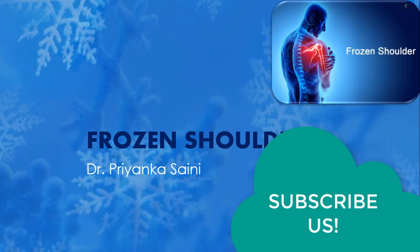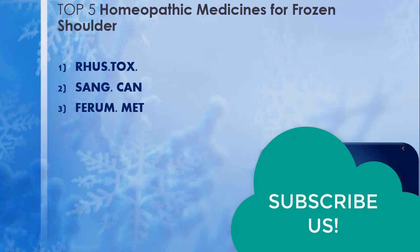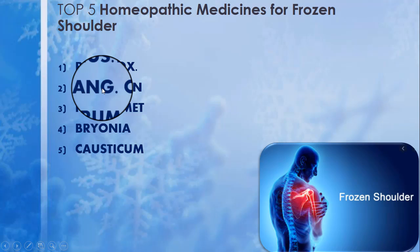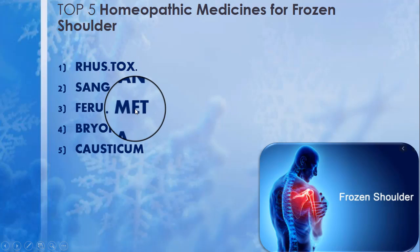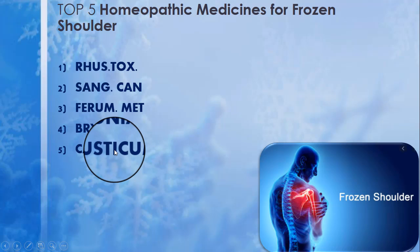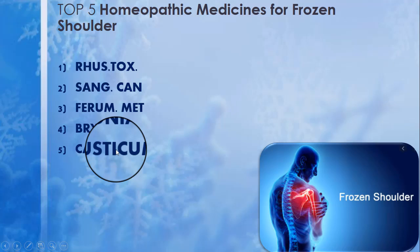As you can see here on the screen, these are the top 5 homeopathic medicines which are used for the permanent treatment of frozen shoulder. They are Rhus tox, Sanguinaria canadensis, Ferrum metallicum, Bryonia alba and Causticum. So let's start today's video on how you can treat frozen shoulder with homeopathic medicines.